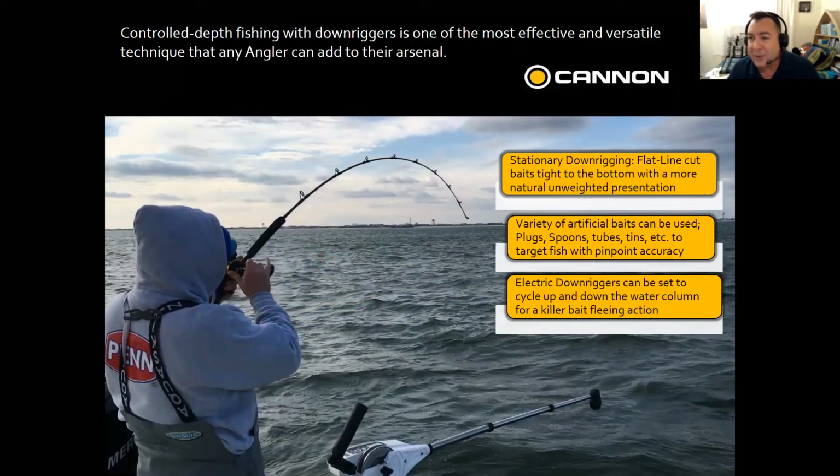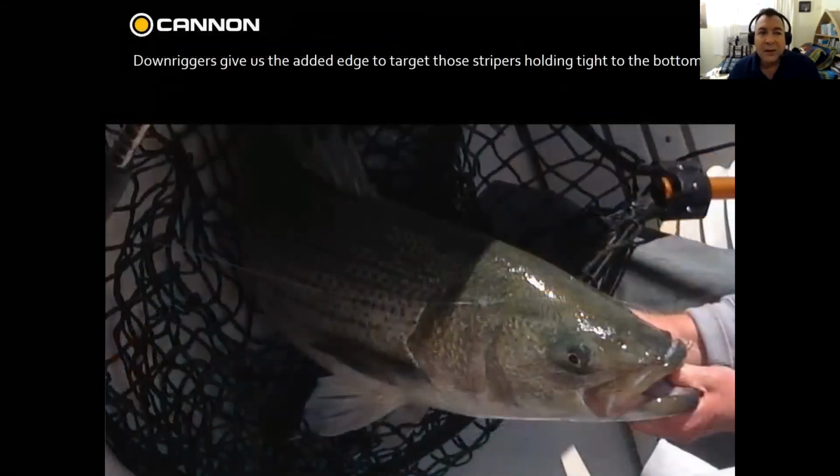The electric downriggers come into play for me for cycling actions. I can cycle these baits, which will give them more fleeing action. I can cycle my chum. It just offers a killer bait presentation. Once again, downriggers, I can't tell you, especially when we were fishing many, many tournaments through the years, they really helped put us on top, especially in those artificial tournaments like the FLW. When the FLW did the Striper Series, it was a phenomenal thing to have in our arsenal that really set us apart from some of the other competitors. Once again, we would always target them, whether stationary or on the troll. We have had just tremendous success targeting striped bass that are holding tight to the bottom.